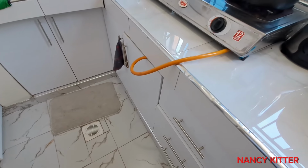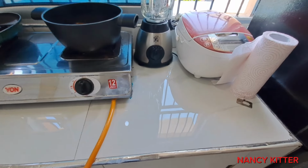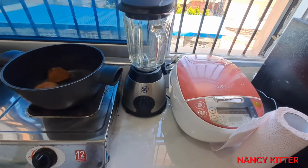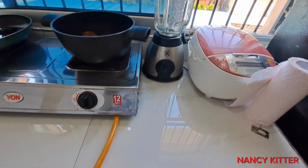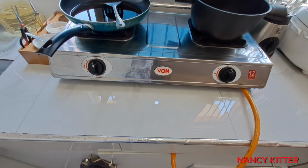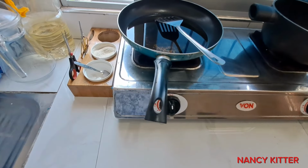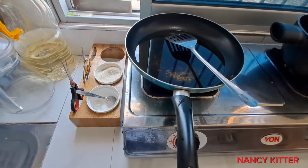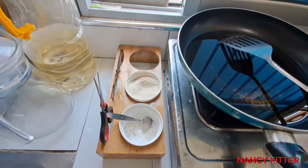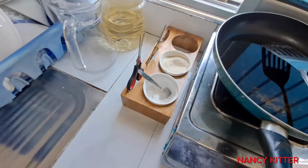So you can see there my kitchen, the whole house actually. I always love to clean my house, and with the kitchen you can see it's sparkling clean. You can even see yourself from your images in the tiles there because they are sparkling clean. So that is what I love about myself. I always prefer to make sure that everything inside my house looks clean and elegant.